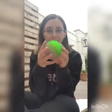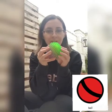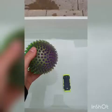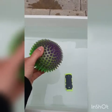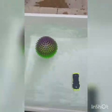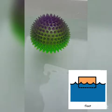Our next object we're going to test is going to be a ball. Let's see if it floats or sinks. You could make a prediction. Let's see, is our ball going to float or sink? It's floating. What do we think will happen to this piece of paper when we put it in the water?